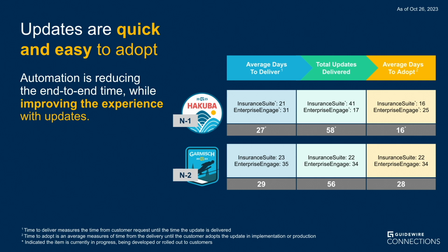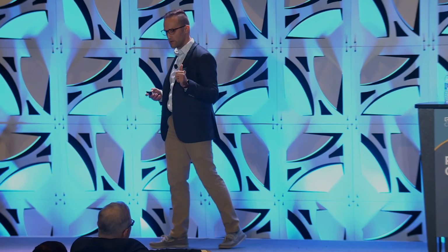Here we can see the time it takes for Guidewire to deliver an update from the time it is requested, and that the average time for a customer to adopt the update are both shrinking. Guidewire has been delivering more updates to more customers more frequently, and simply put, each update is getting faster and smoother to adopt. But let's not take my word for it. I'd like to hear from another customer, Hollard down in Australia.